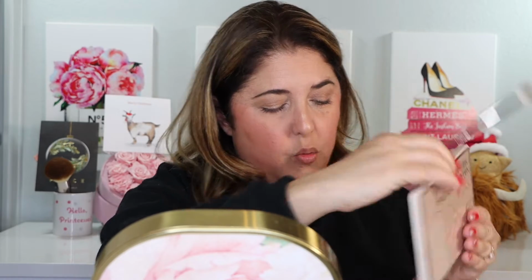So let's take a look at our I Need a Nude palette. This is one of the most popular palettes from this year. I have kind of primed my eyes with that Surratt Soufflé shadow. So let's go ahead and now use this brush here.